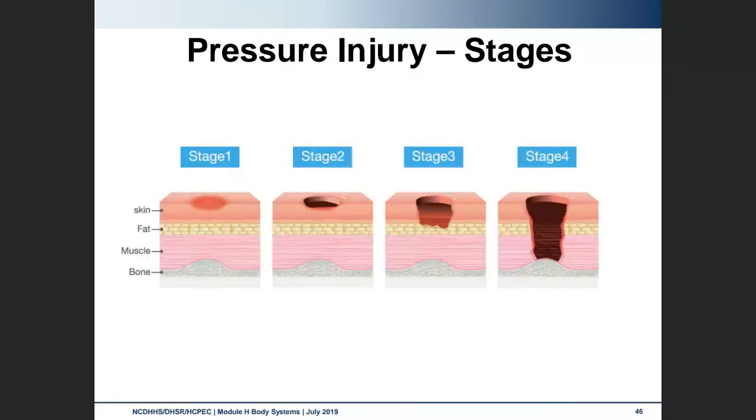Now, pressure injuries are categorized by stage. Stage 1, you have intact skin still, but there is redness over the bony prominence. Stage 2, this is when you begin to have skin loss. You may see a blister or a shallow reddish pink ulcer. And in this stage, the blister may be intact or it may be open.